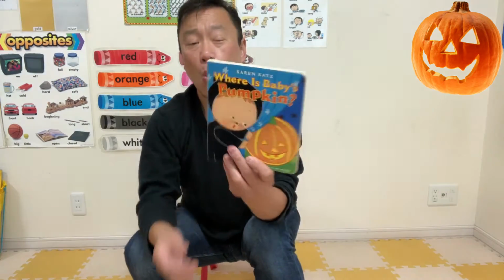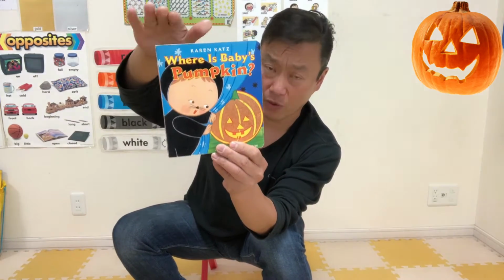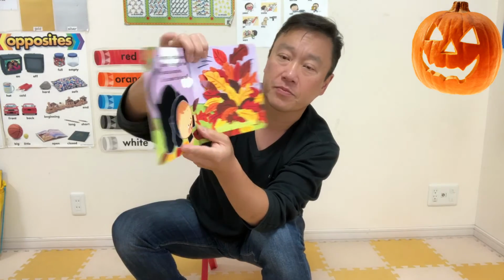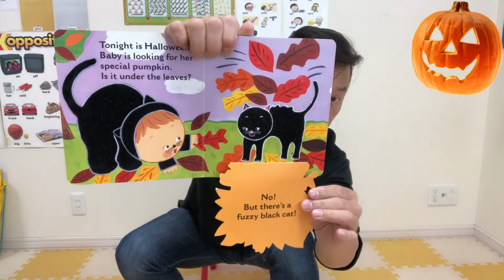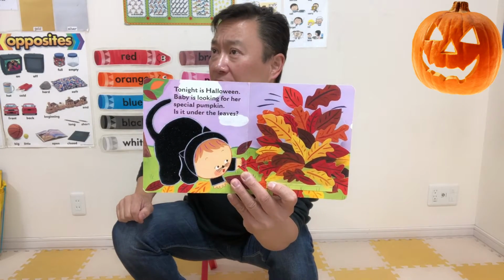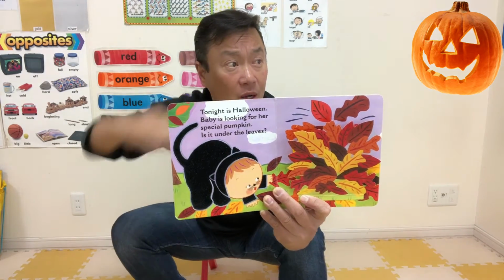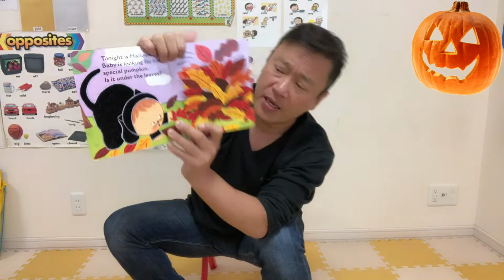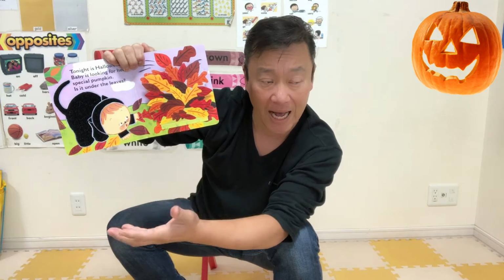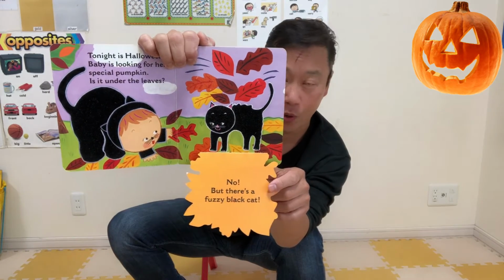Another good book is called Where is Baby's Pumpkin? Another lift the flap book. And this is good for little kids, like 3 years old or even younger. Okay, I'll show you one page. I don't read all this, I just change up the words. I just say, today is Halloween. Okay, 今日は Halloween no hi desu. Where is baby's pumpkin? Baby no pumpkin wa doko desu ka? Where is baby's pumpkin? Is it under the leaves? Leaves. Happa no shita ni imasu ka? No. Okay, you can play with it.